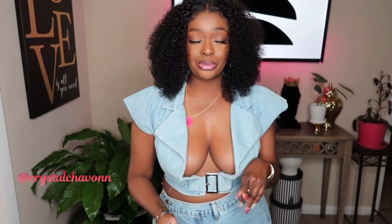So I did get a few accessories. I got 2 purses and 2 pair of shoes. This is the first purse. It's metallic and it's pink because I'm a pink girl.